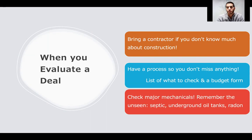It often is easier to install a radon mitigation system while you're in construction than after the fact, when a buyer says, hey, we've got a radon over 4.0 and we want to install a system.